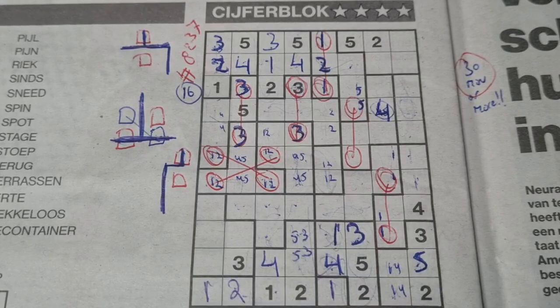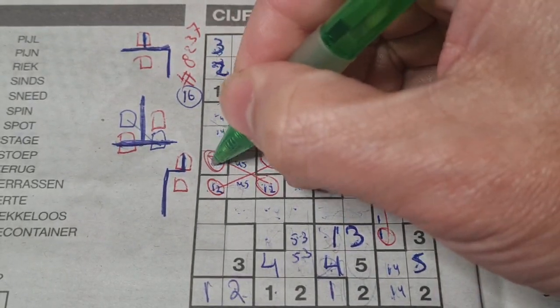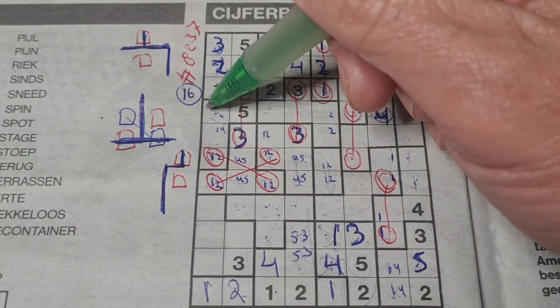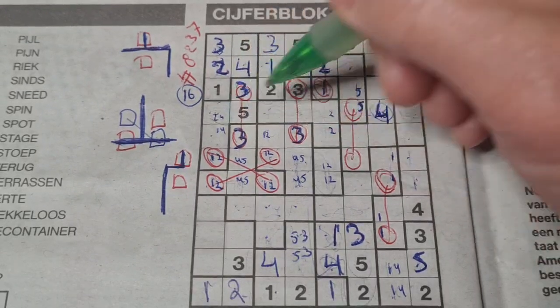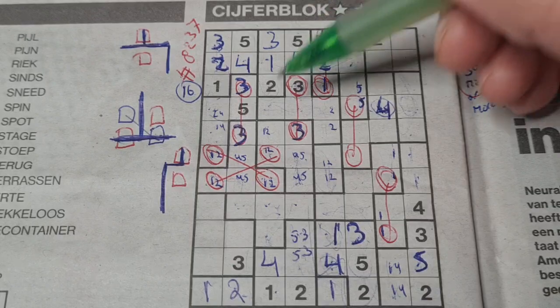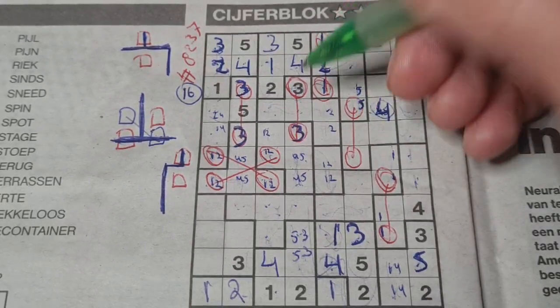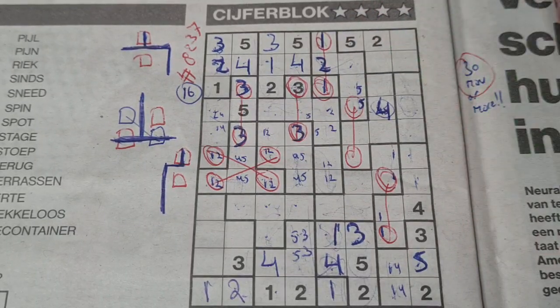Well, this box can be a 1. So the 1 should be here or there. And the 2 could be everywhere. 2 could be here also. Let me think. This box can be a 5. That box can be a 5. We have a double 5 there, so the 5 could be here, could be there.